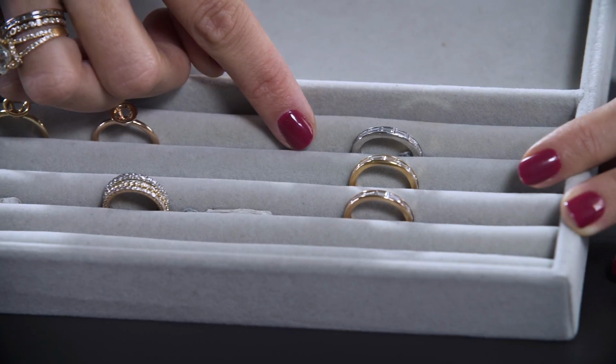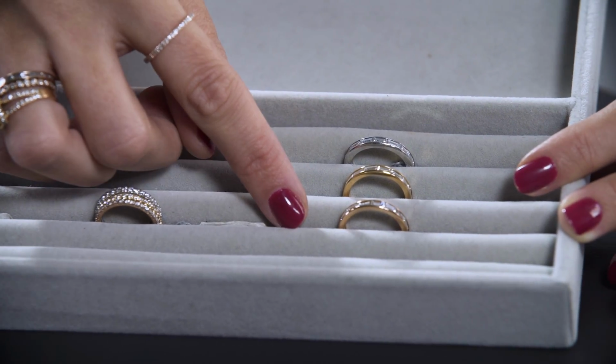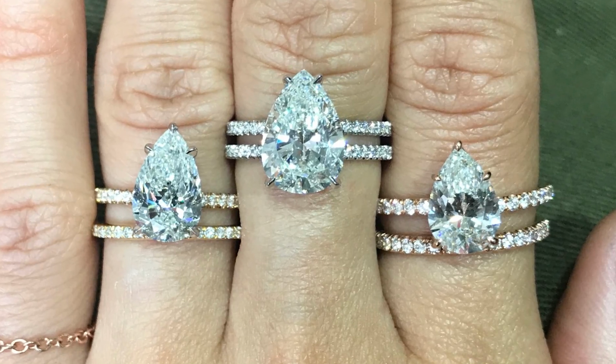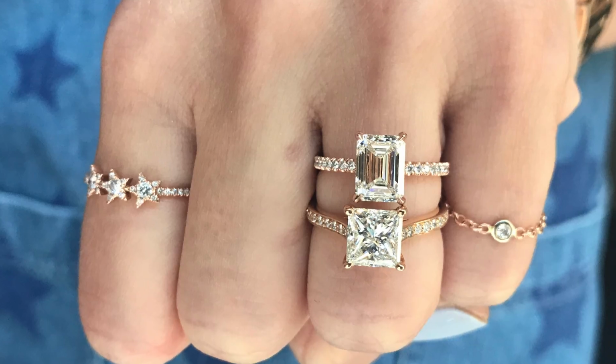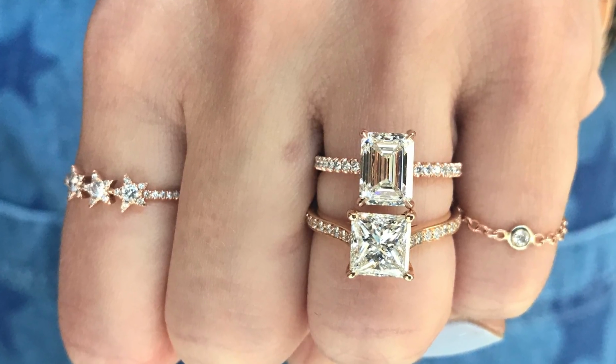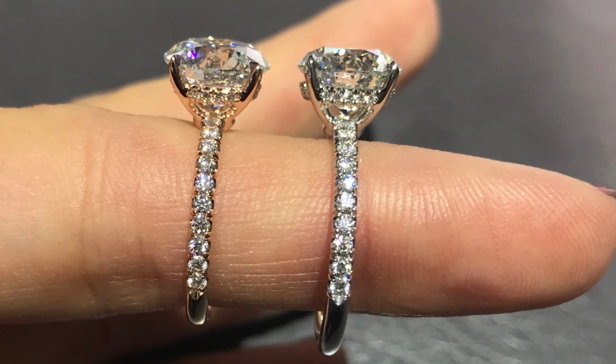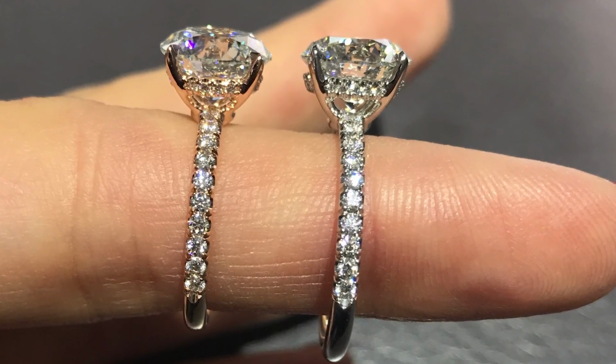So what makes rose gold versus yellow versus white is what other metals are combined with the gold content to give it that color. So rose gold has copper in it, and that's what gives it that orangey pinkness. And white gold has nickel sometimes and palladium, and that gives it the white tone.